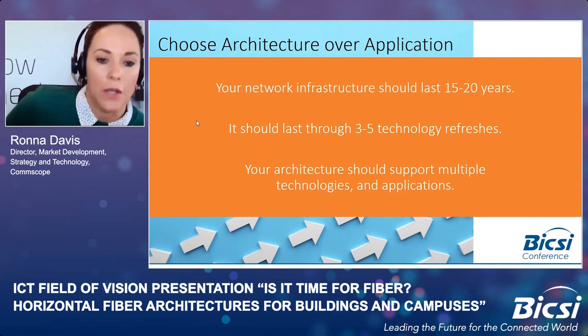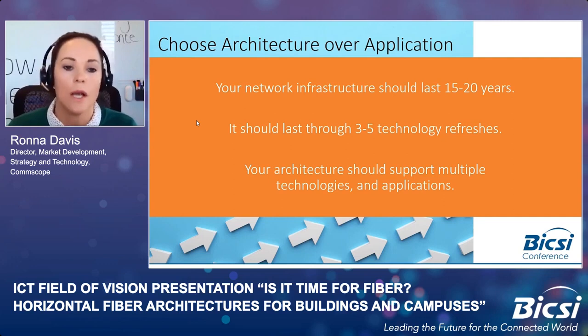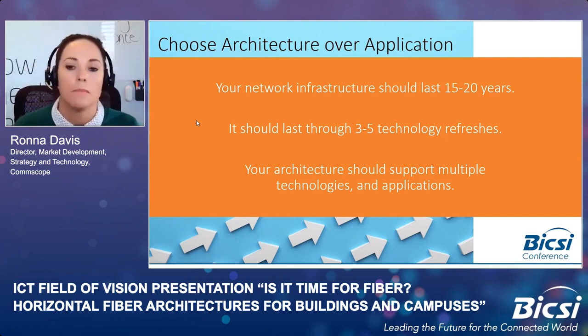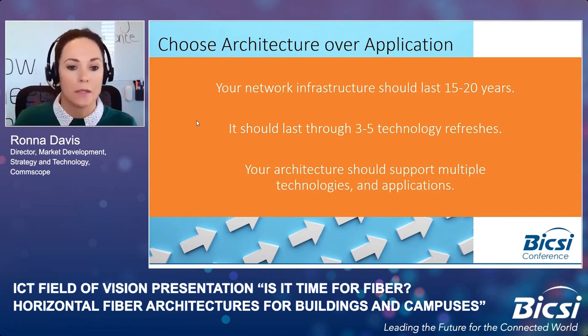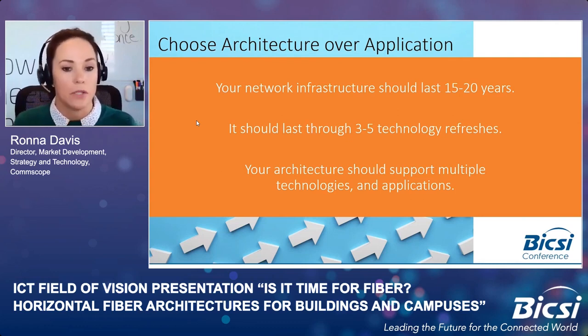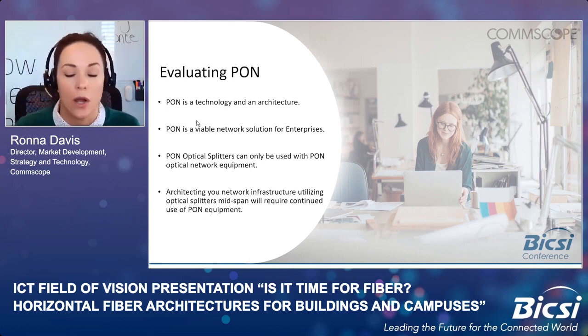Now, if you are evaluating PON, there's a few things to understand. We've been talking a lot about the architecture, right? Well, PON is a technology, but PON is also an architecture. PON optical splitters require PON optical equipment to transmit and receive a signal over that split fiber. This means that if you install optical splitters in your fiber spans, you will always require PON equipment to use that fiber. That is, unless you remove the splitters and then install new fiber to accommodate the different technologies.